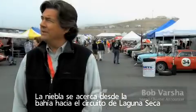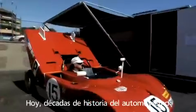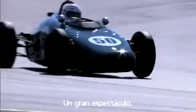Here we are on a fairly typical race morning on the Monterey Peninsula with the fog rolling in off the bay over the beautiful Laguna Seca racetrack. And what we're going to see here is something very special. Decades of motor racing history actually out there on the track in the loving hands of the owners of these cars. It's a great spectacle.